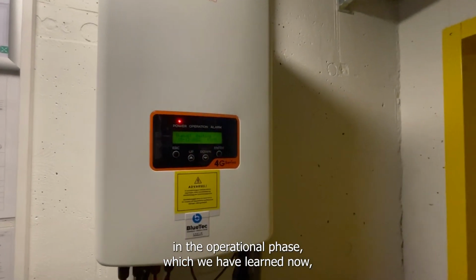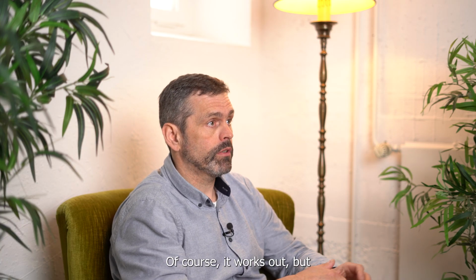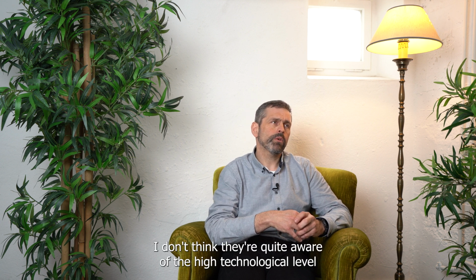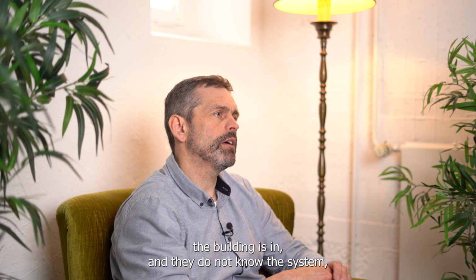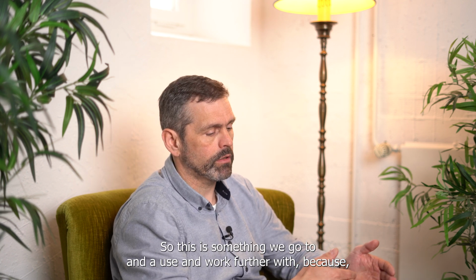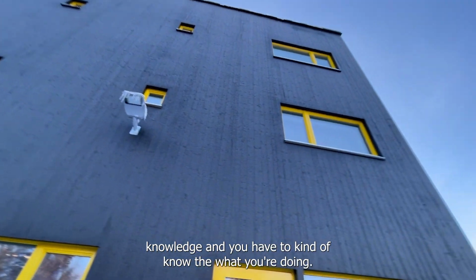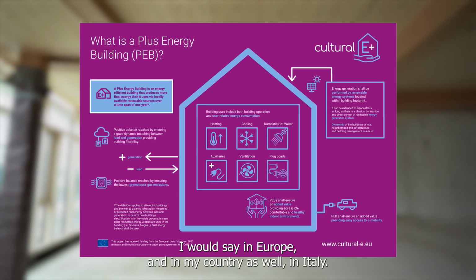Thirdly, or lastly, in the operational phase, which we have learned recently, the building is quite efficient, of course. It works out, but the people working there, the nurses and the tenants, I don't think they're quite aware of the high technological level the building is in, and they do not know the system as well as they probably should. So this is something we're going to work further with, because if we're going to get to a plus energy building, you have to have some technical knowledge, and you have to kind of know what you're doing.